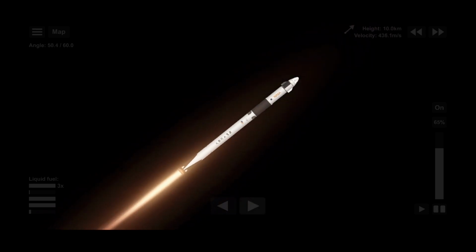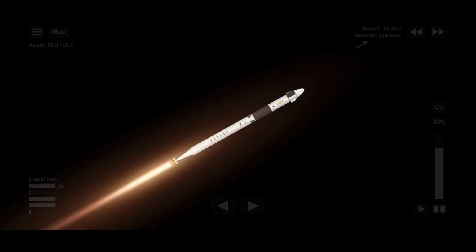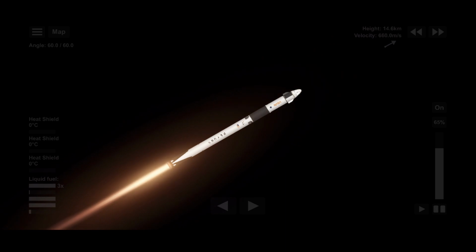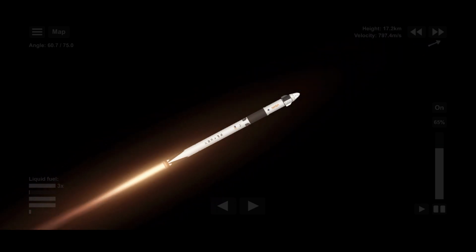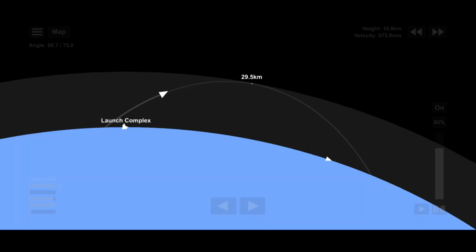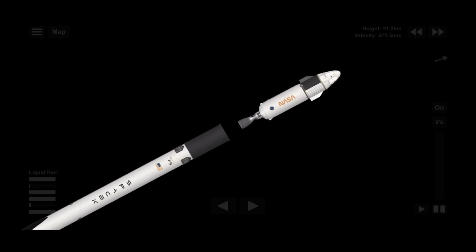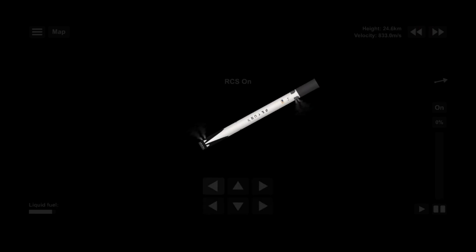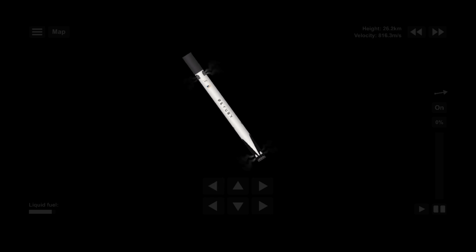Now we should be hearing that call out for main engine cutoff in about 20 seconds from now. Wonderful tracking shot of our rocket. MECO. Stage separation confirmed. Boost back ignition. Stage 1 boost back startup.